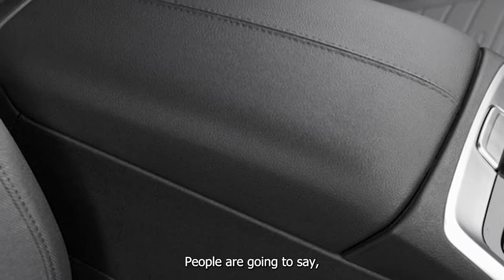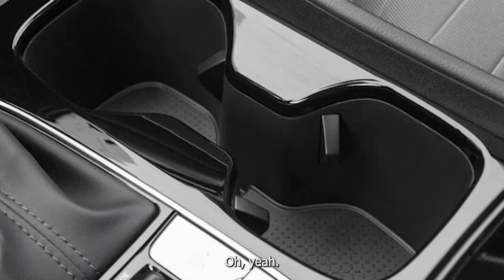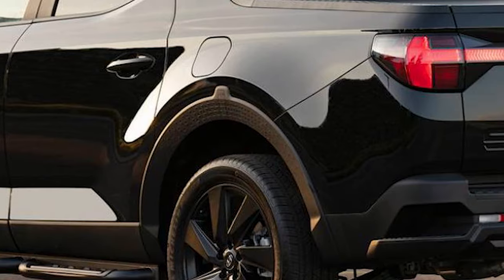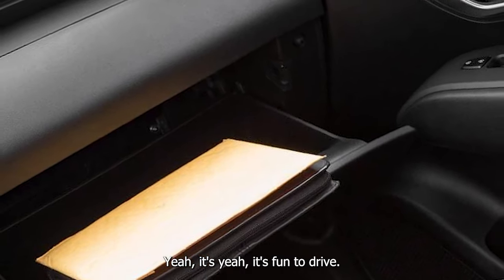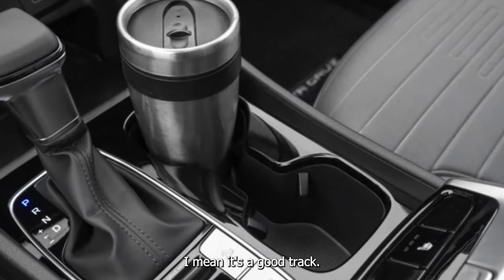Okay, I'm going to beat this. People are going to say, you've got 300 pound-feet of torque. Yeah, I feel like they put better tires on this, and they did on that. This thing handled one race. It's fun to drive. I mean, it's a good track.